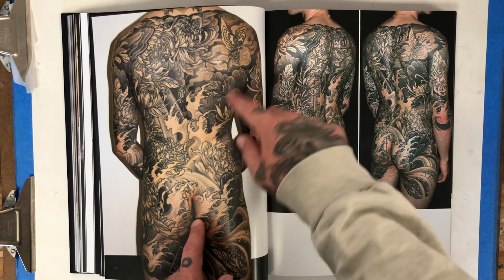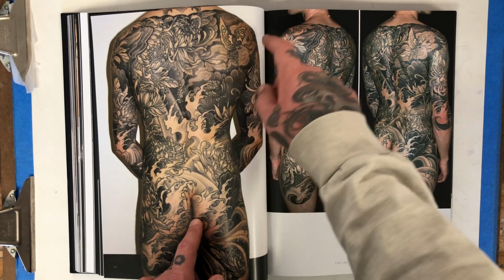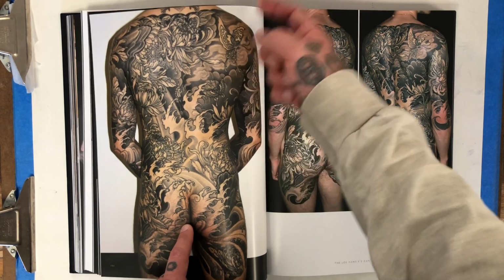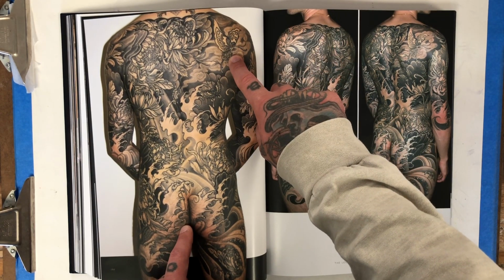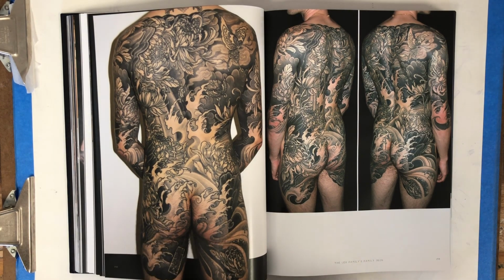Yeah, and the depth too. These clouds are really gray in the background, really deep, but this is a little bit lighter. Once again, the butterfly is just open. It's just line work. These are basically just line work, and it works.